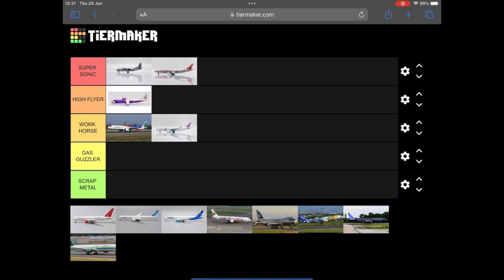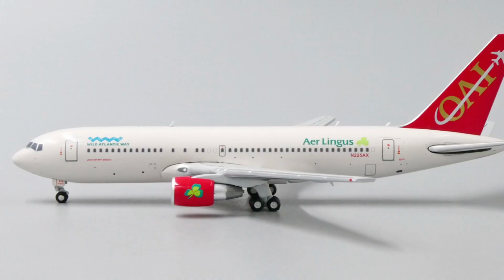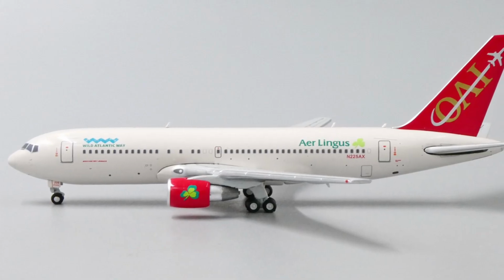But also what was interesting was just the story here around Aer Lingus actually leasing these 767, or this one in particular, which was leased in 2015 to take over the Shannon to Boston route, which had been operated by a 757. They leased this aircraft for a short period rather than bring back one of their A330-200s.